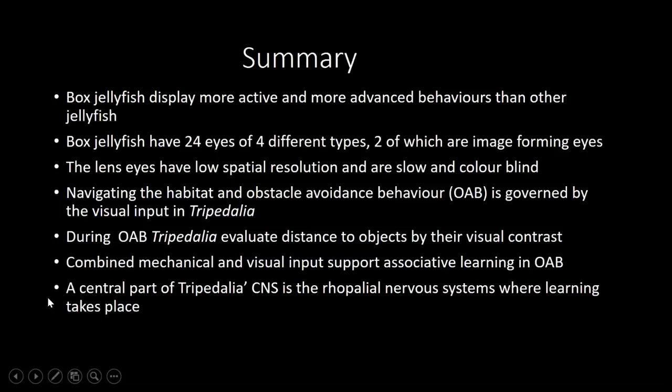And what we also learn, and which is what we are now focusing on understanding better, is that this central part of the Tripedalia CNS, the rhopalial nervous system, is where this learning takes place. And we now want to understand what happens in the circuitry during learning.